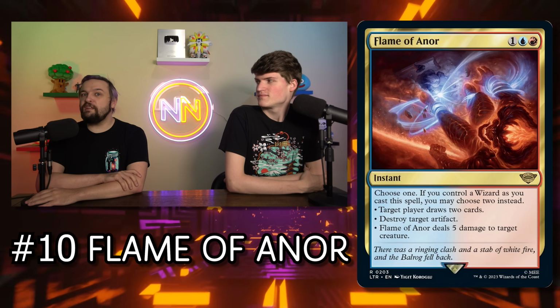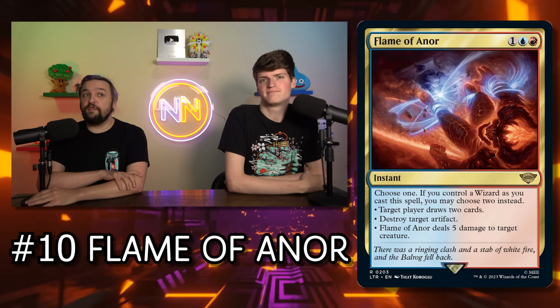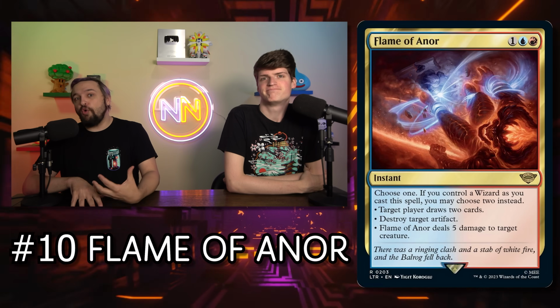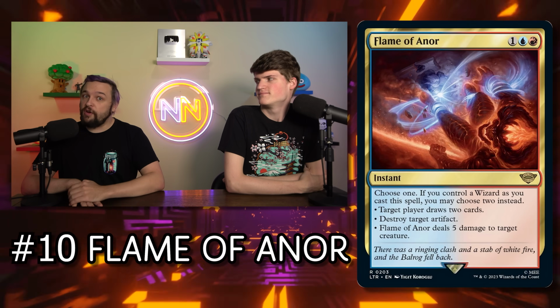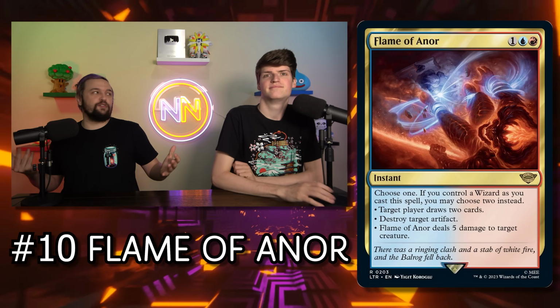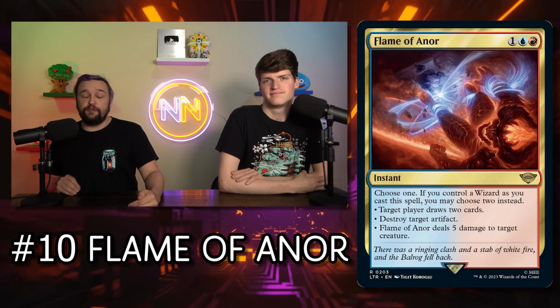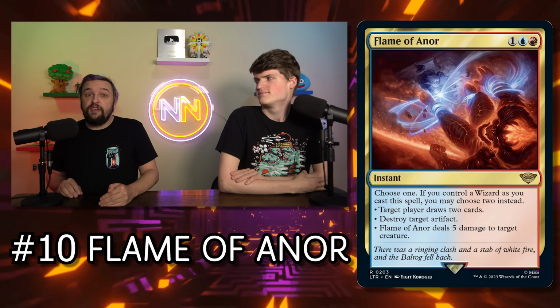Yeah, exactly. Putting Divination at instant speed does give this card a huge boost. If this card was a sorcery, it'd be terrible. But we get to hold this up. And like you said, if your commander is a wizard or you're playing a wizard tribal deck, either one of those things, you can reliably say, I'll have a wizard on the battlefield during the game. This card gets really, really good.